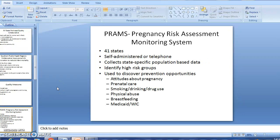Health policy can help decrease infant mortality rates in the United States. This needs to be done on both a local and national level. 41 states are currently using the PRAMS, Pregnancy Risk Assessment Monitoring System. This is a questionnaire either filled out after receiving it in the mail or on the phone. The intention is to identify high-risk groups and discover opportunities for prevention. The questionnaire includes topics such as attitudes about pregnancy, prenatal care, smoking, drinking, and drug use, physical abuse, breastfeeding, and the participation in programs such as Medicaid and WIC.